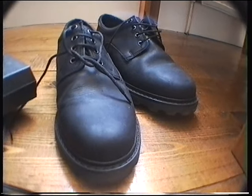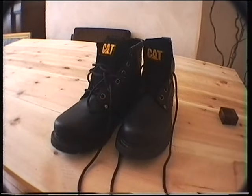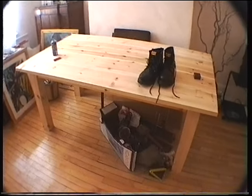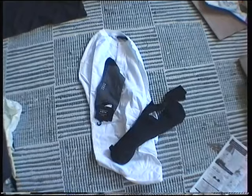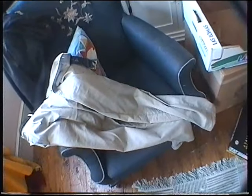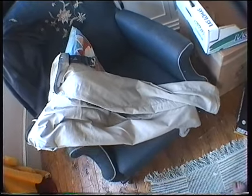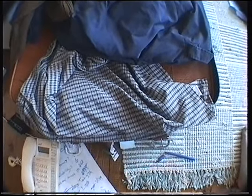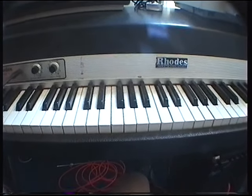One thing that I can say is that I bought some new shoes and also some new boots on the new table that Randolph built. A new t-shirt, another new t-shirt, two brand spanking new socks on a brand spanking new t-shirt, a pair of new trousers with a new belt, a new shirt, a new jacket. I bought these from a shop named Next. A Fender Rhodes.